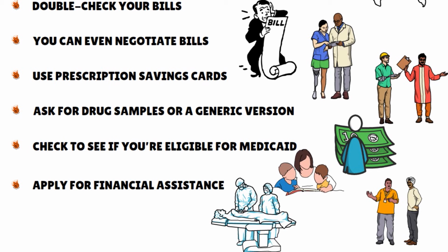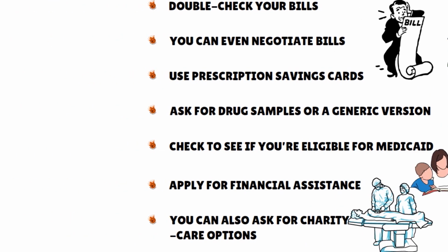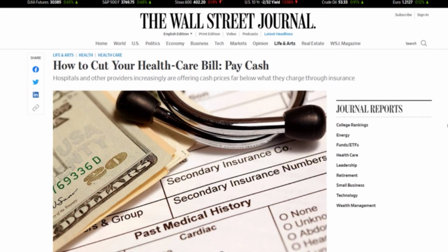And number 10, you can also ask for charity care options, or if they have discounts for patients paying cash. According to the Wall Street Journal, paying with cash can reduce the cost by as much as 90%. I'm actually showing you right now on the screen. There is an article that came out in the Wall Street Journal a few years ago, and the article was titled, How to Cut Your Healthcare Bill, Pay Cash.